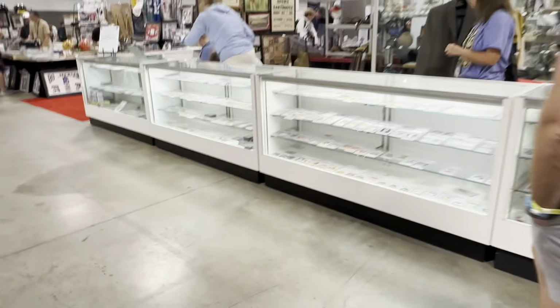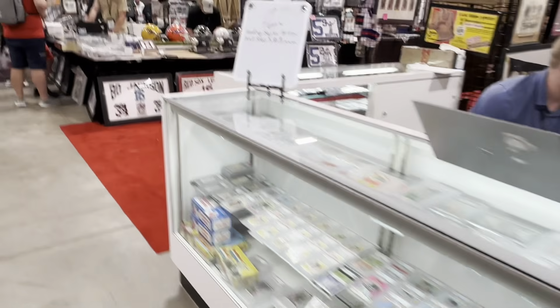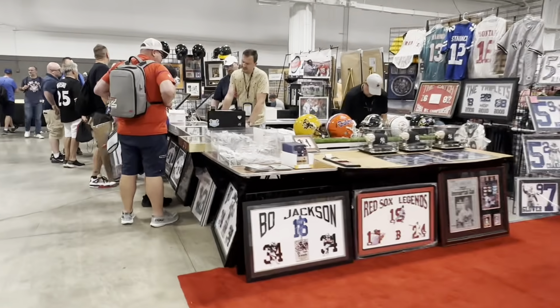No one would care. Here we see a bunch of great stuff in the showcases, none of it labeled. I have no idea what any of those were.